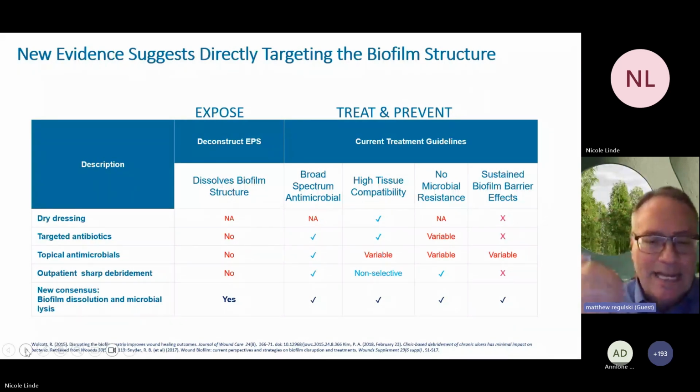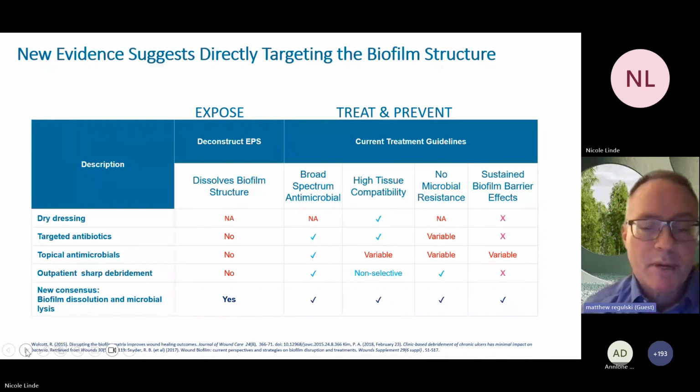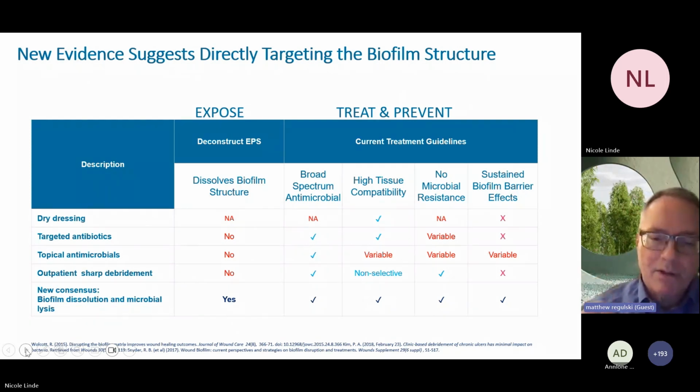Because there is really not anything out there that can hit all of those check marks right now, except for the BlastX gel powered by that X biotechnology. How can we debride and remove all of that stuff, but in a safe, biocompatible fashion, and most of all, protect it from coming back? Next slide.